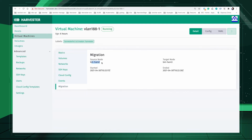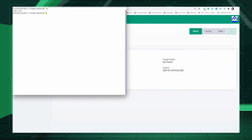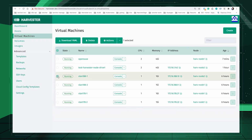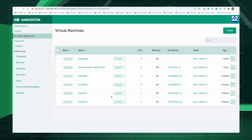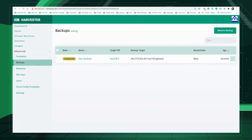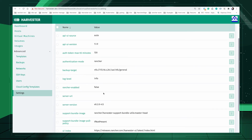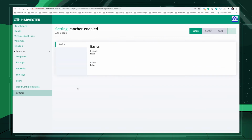Okay, so the VM has been migrated to the target node. Let's check the file again. And okay, everything is saved. So this is live migration, where users can enjoy zero downtime when migrating a VM. Now let's check if the backup is ready. It's still progressing. Okay, so now let's check my last favorite feature, which is the Rancher integration.